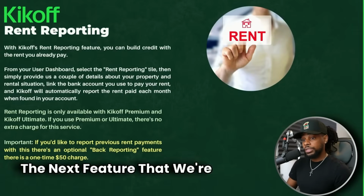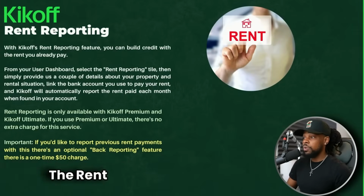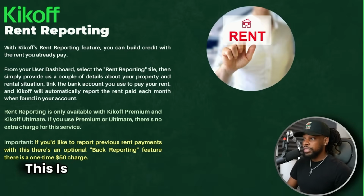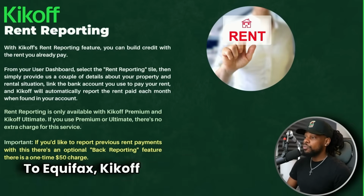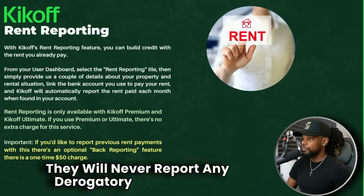The next feature that we're going to discuss is the Kickoff rent reporting. You can build your credit with the rent you already pay. So if you've been paying rent for the last 24 months, this is a feature that will benefit you a lot. Not only will all your future rent payments be reported to Equifax, Kickoff will only report on-time payments. They will never report any derogatory information.